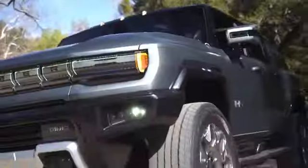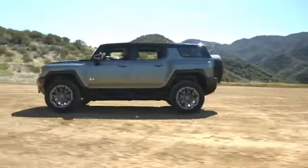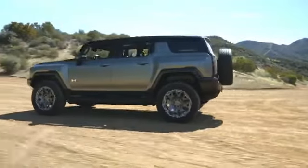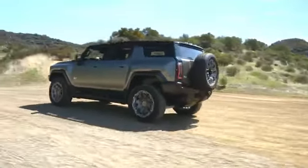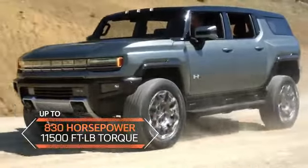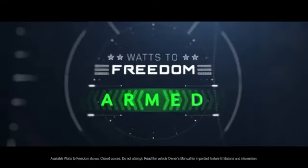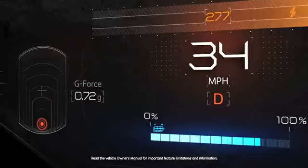Of course, it will deliver revolutionary street performance, enabled by extraordinary next-gen EV power, with massive horsepower and torque, up to a remarkable GM estimated 830 horsepower and 11,500 pound-feet of torque. On top of that, available watts to freedom is the ultimate expression of the Hummer EV's electrified performance capability.